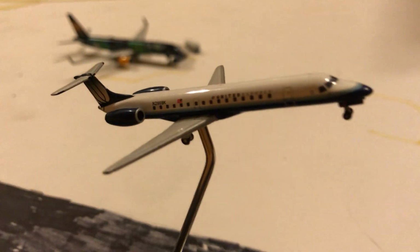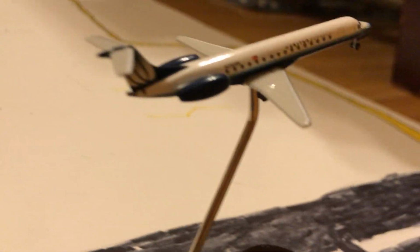This is probably one of my favorite models. It just looks so amazing. It's by Gemini Jets. I'd say that you should go check this model out. It looks very good. I've had this for a couple of years and it's very durable, and there's no paint marks, and the tires are normally broken, but they're not. So yeah, a very good model. I suggest you go look at it.